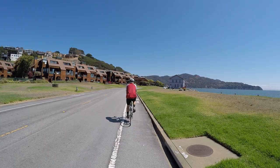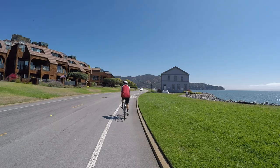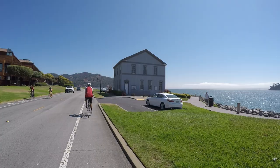Leaving Tiburon and heading up Paradise Drive, we pass the Tiburon Railroad and Ferry Depot Museum. The original building that houses the museum was built in 1886.